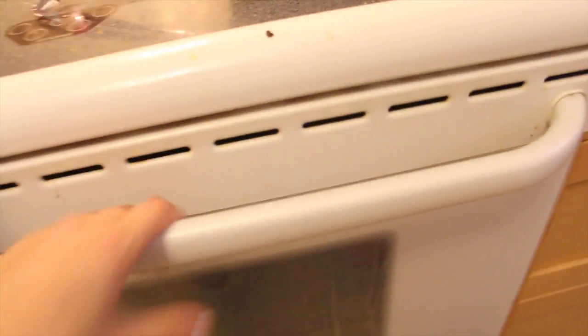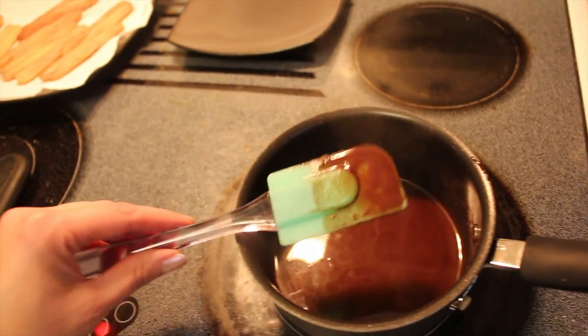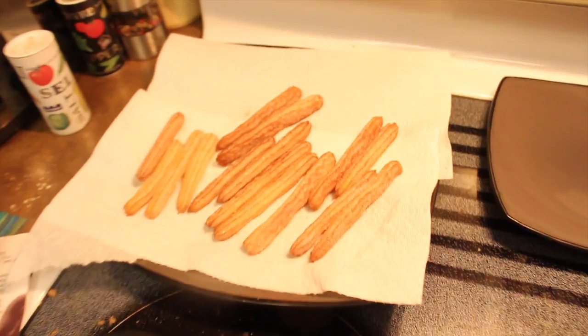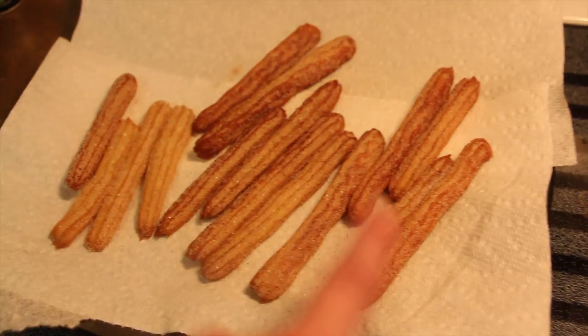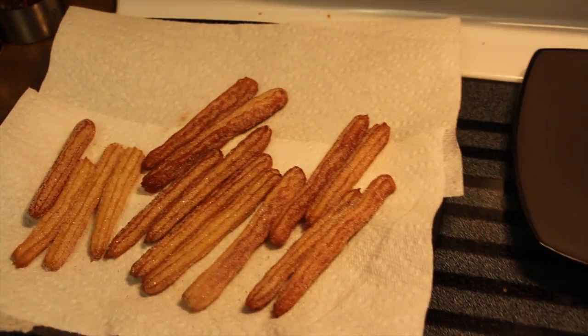So, oh, why is this taking forever to boil. That's okay. I still have things in the oven, another batch in the oven. Ooh, those are coming. I added a little bit more cinnamon on these ones, so they look a little bit darker. Those were still the first batch. So good.